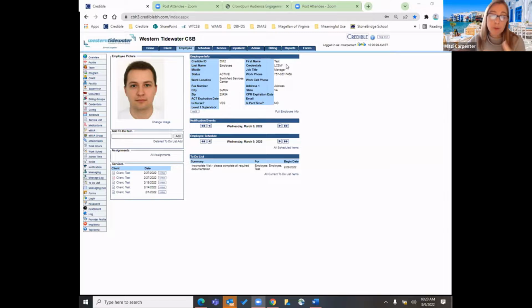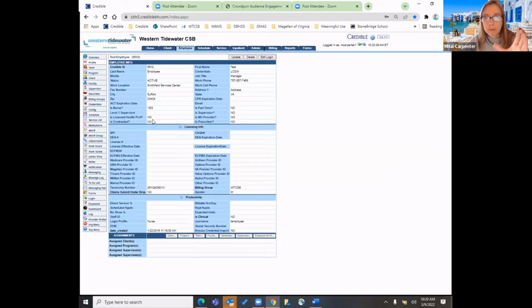some credentials have expiration dates. And so when they expire, they fall out of this field here. I'm going to show you that in a minute. But you can also click this full employee info button and you get a bigger picture of your profile. And then you can see all of them. Well, this is a bigger space now, and you can actually see all of your credentials that are active. It doesn't tell you when they expire, but it does let you know that this is active.